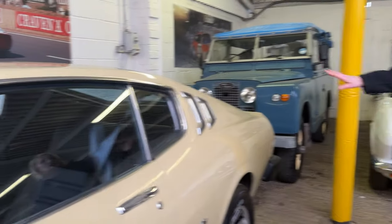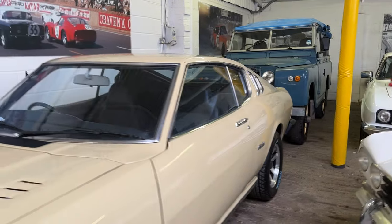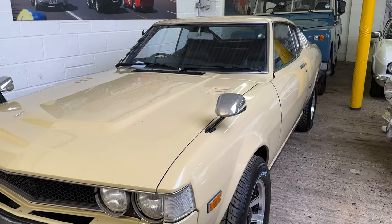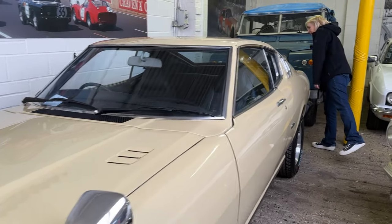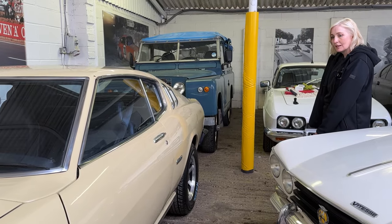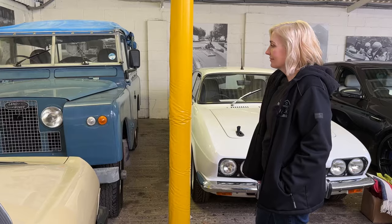Look at that styling, just the side view of this car. Looks like a baby Mustang. It does. That's exactly what it looks like. It's not tiny, though, either, is it? No. It's not. Right-hand drive. Yeah. Beautiful car. I should think that's probably got a good guide stroke reserve on it, and it should have, because it is a lovely, lovely car.